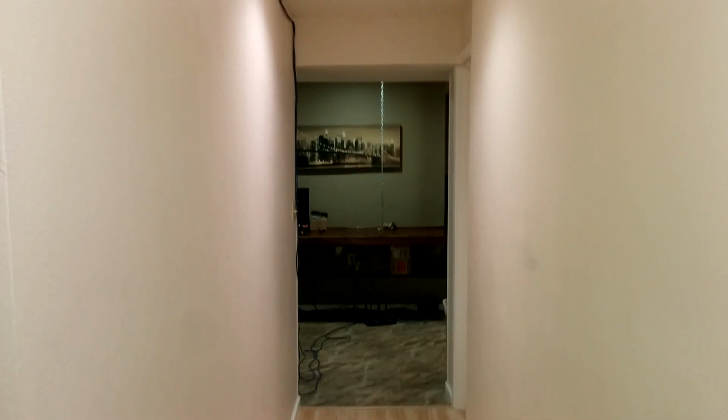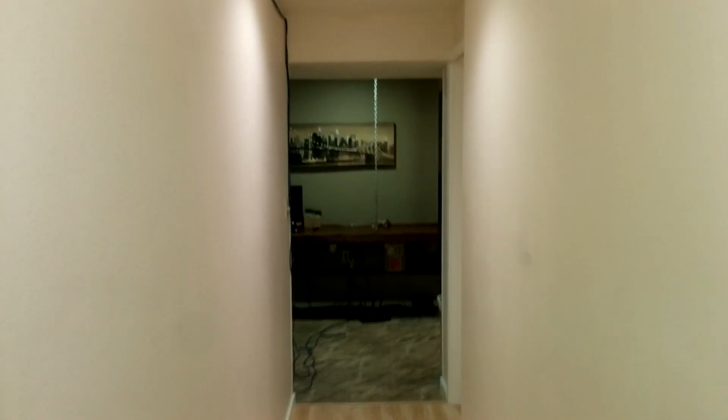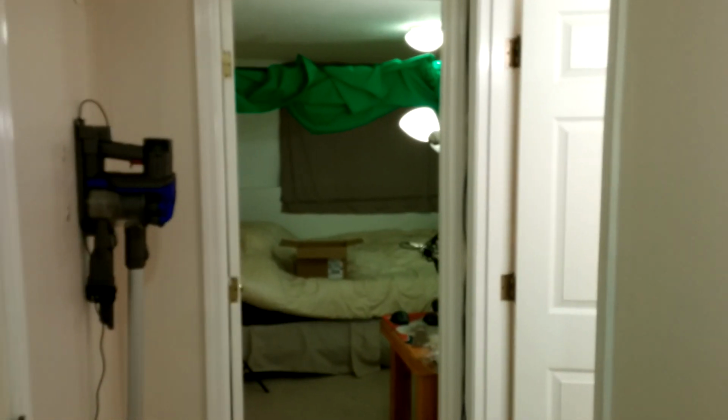Let's go ahead and take a couple steps that way, pivot. Alright guys, this is the entrance hall. On the right, we've got the living room and kitchen. On the left, we've got a bathroom and a family room. We'll get to all that in just a minute. Let's start over here with the living room and the kitchen.